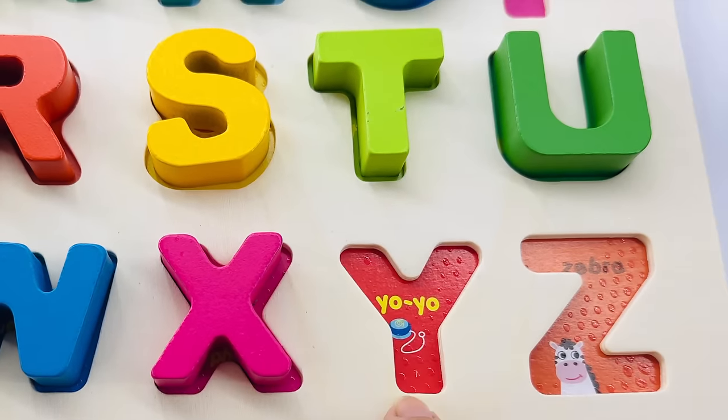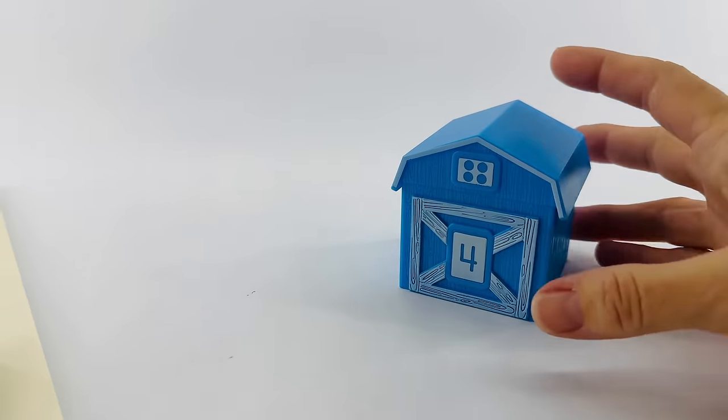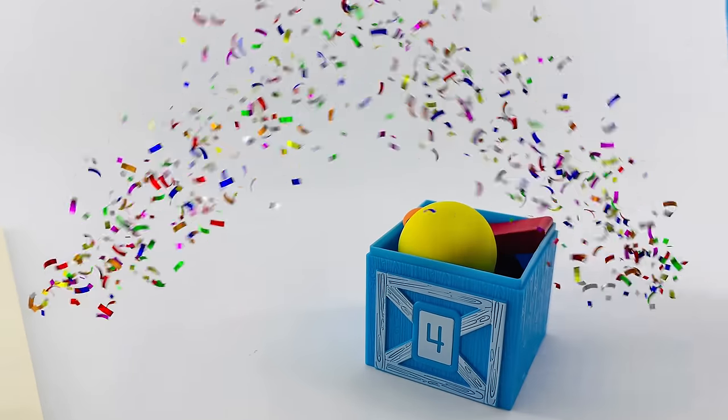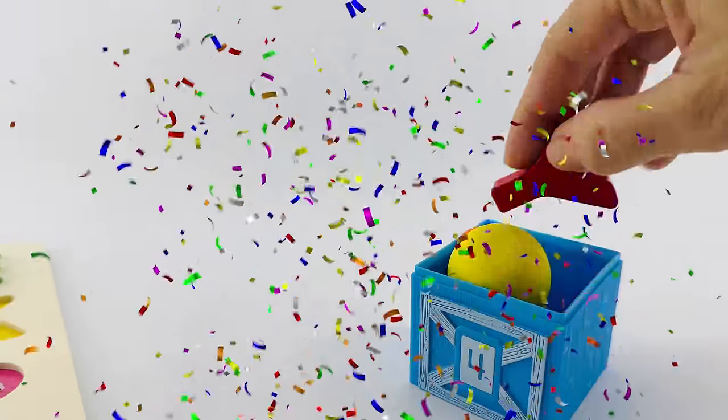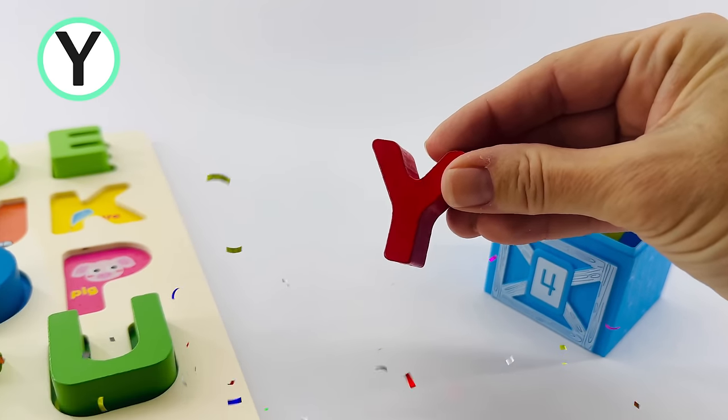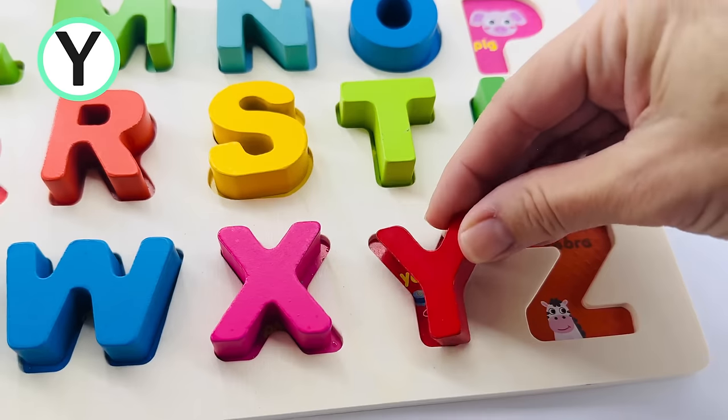Hey, we need to look for the Y. I think I know where the Y is. Let's check inside this blue barn. Here we go. Well, there it is. That's the letter Y. It's red. Y is for yo-yo. Let's put it right there.